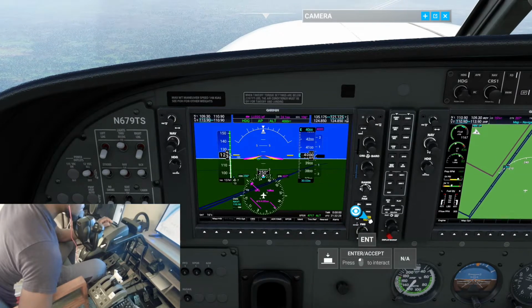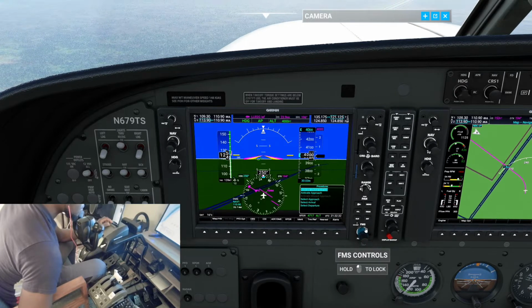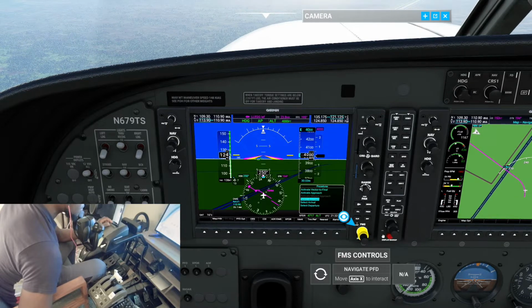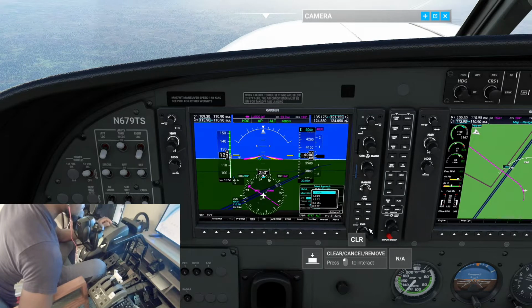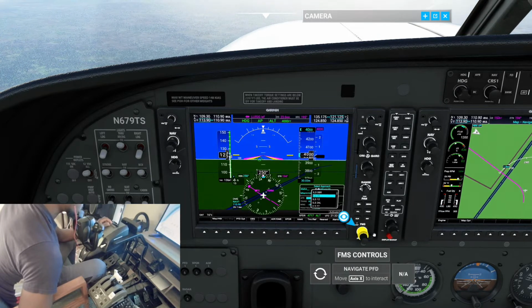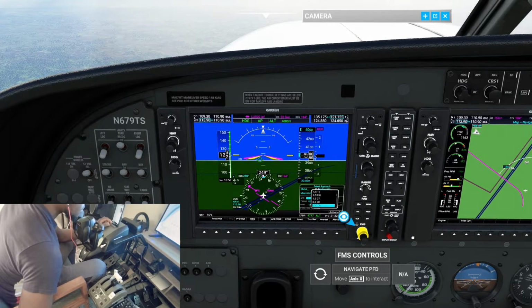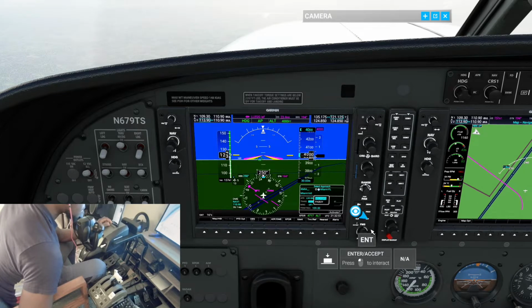6 Mike Delta, turn right heading 260. Right heading 260, 266 Mike Delta. Cabo Verde 606, turn left heading 150, join localizer. We'll have the heading 150, Cabo Verde 606. Left 150, turn localizer, Cabo Verde 606.